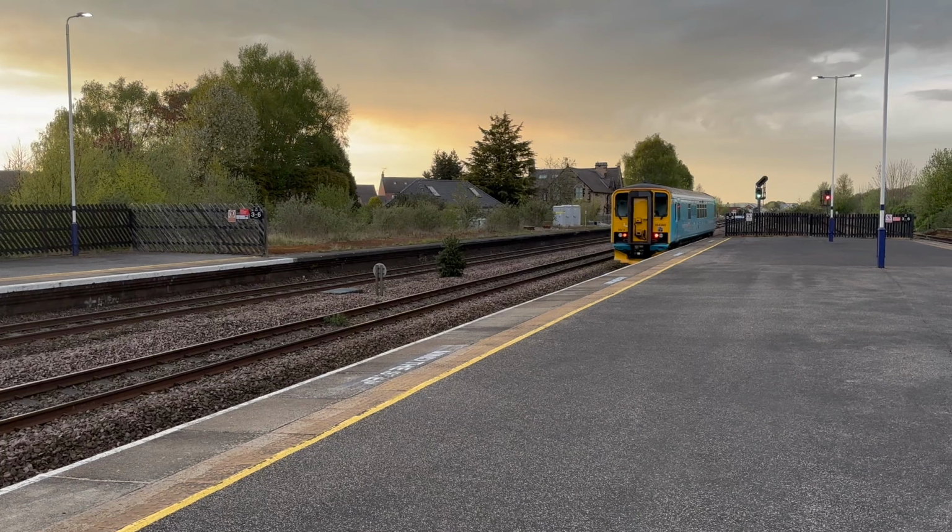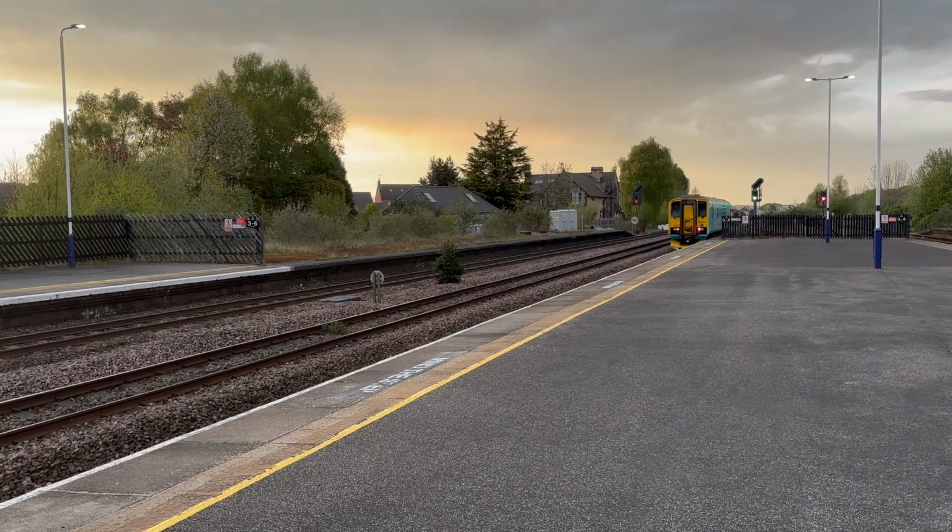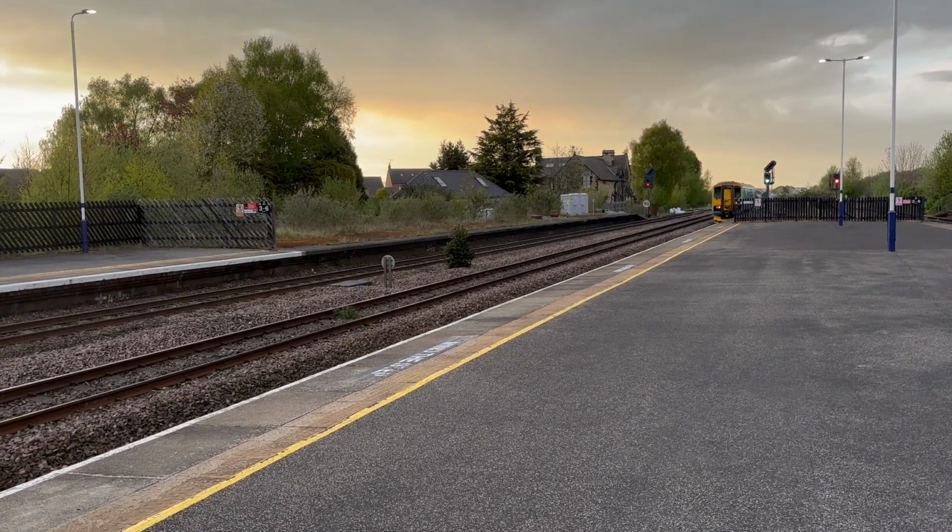Well, that was unplanned, actually seeing a Class 153 come through here. Yeah, that's interesting.